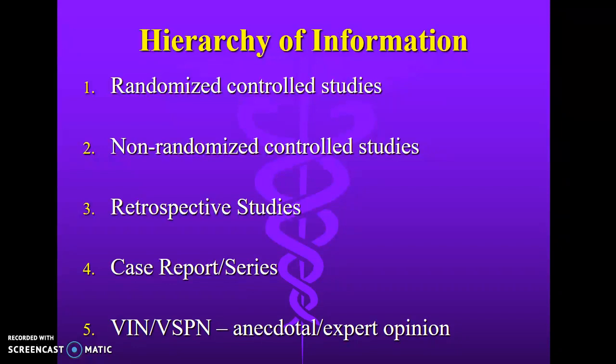Case reports and case series might be just reporting one animal in which a new drug has been tried for their particular condition. And again, that's usually a board certified veterinarian doing that. And then VIN, Veterinary Information Network, or VSPN, the comparable site for veterinary professionals such as vet techs, will publish extra label information as well.